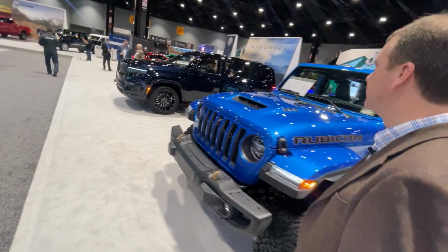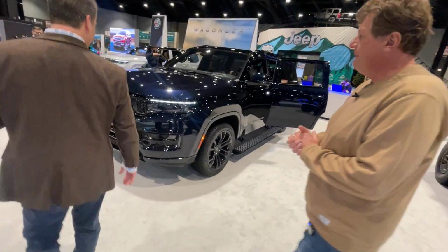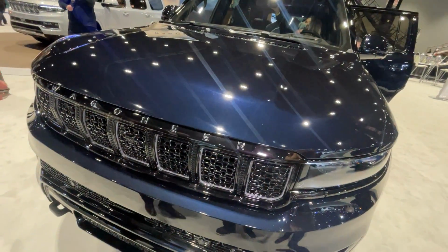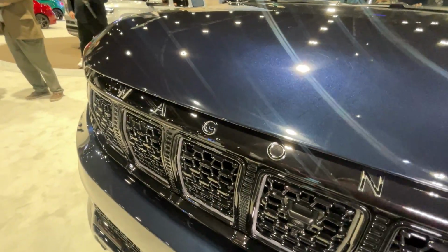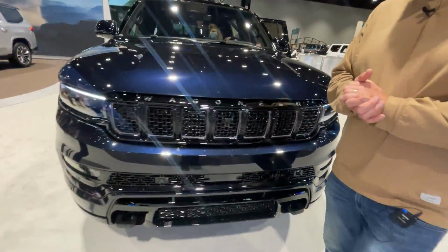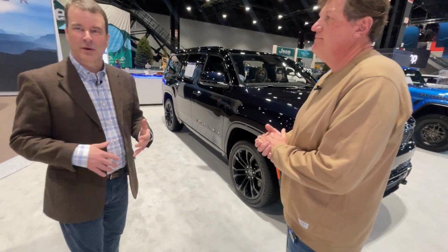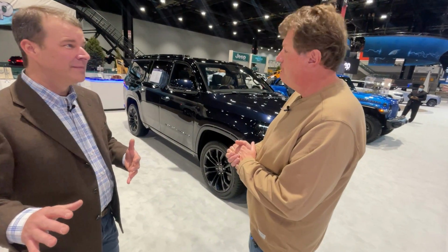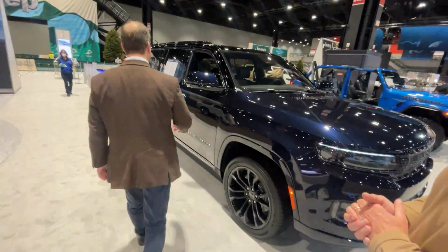So the other thing that we have is a Grand Wagoneer. This is an Obsidian. So this is actually really cool. It's a midnight blue and black. Obsidian, for the viewers, is a black rock, right? So this has all of the black accents: the lights, the grille, the 22s are all black. And on the interior, of course, it's all black as well. And there's no wood on this, even though it's a Grand Wagoneer. It's all woven metal with the interior, which is pretty nice.